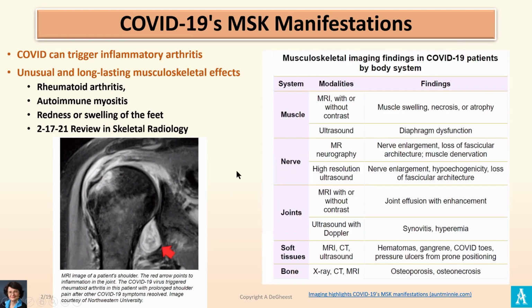And to give you an idea, these are some of the data that has been done on MRIs and ultrasound Dopplers. And you can see all the findings in the muscles, the nerve, the joint, the soft tissue, and the bone. This thing is a train wreck across the body. This is in addition to what we've talked about in the past about the heart, the brain, the kidneys, and the pancreas being affected. So pretty much every body part is under attack.